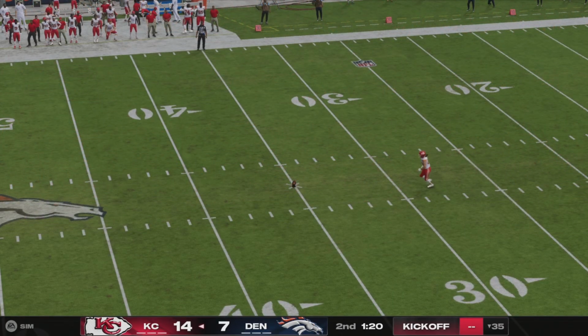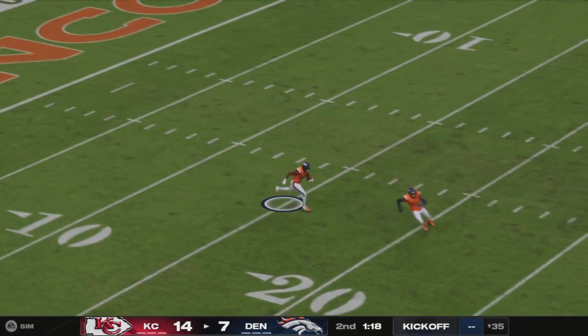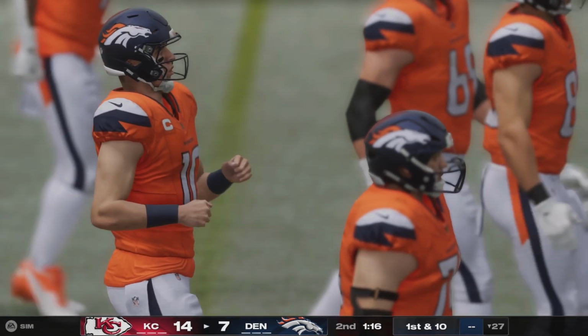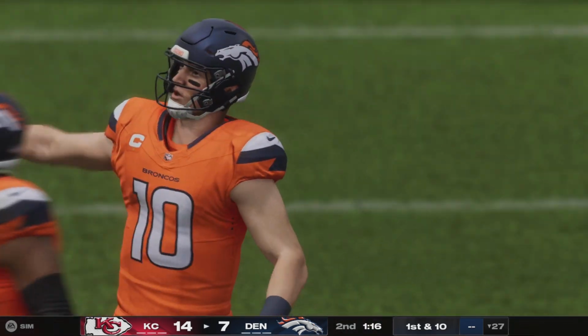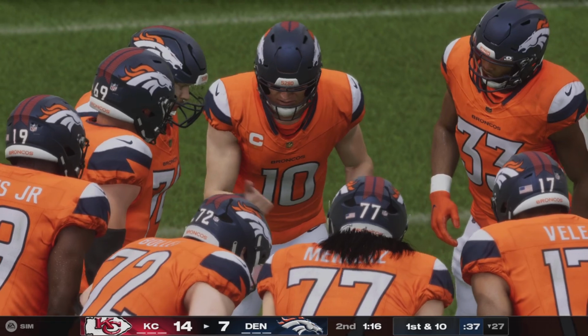The kickoff team on the field now as they will send this one away. And they'll get him down inside the 30 at the 27. The Broncos are about set to go on offense. Charles, we'll see what they can do here. Not a ton of time left, but enough certainly to get points out of this drive, and they need them right now because they're trailing.